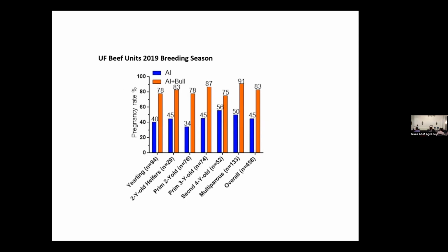And at the end of the breeding season, so 10 days after that AI, the bulls are introduced in the herd, and they remain for a total of 90-day breeding season. And then 30 days after the bulls are removed, we do a final preg check. And these are the actual pregnancy rates for each of these categories on that multi-breed herd. So I like to show that, especially when I'm in Florida.